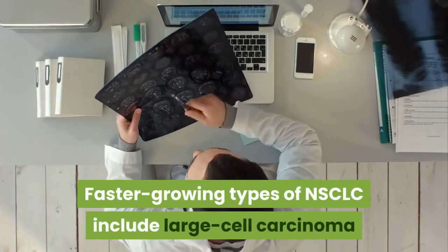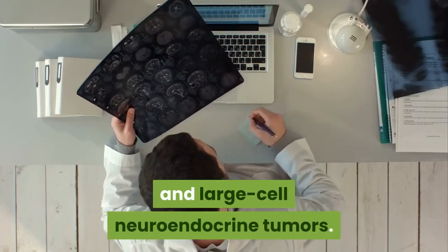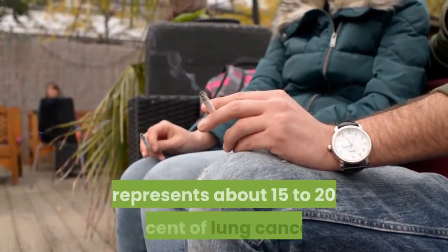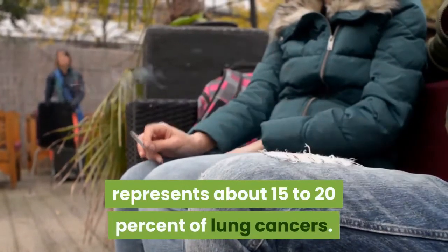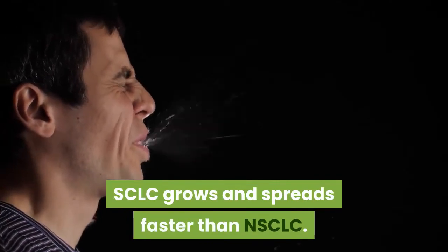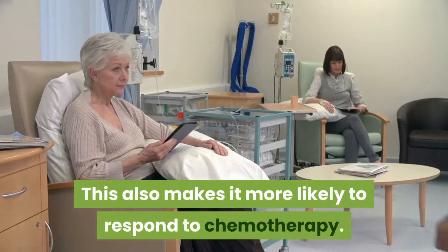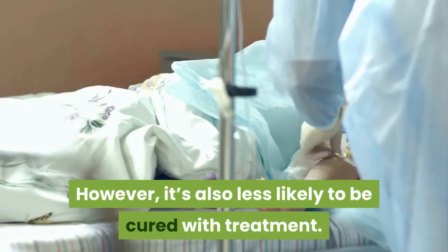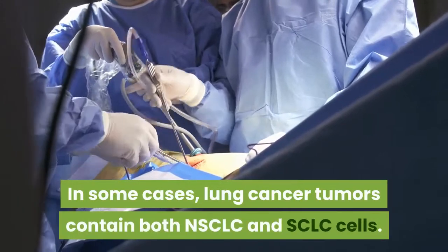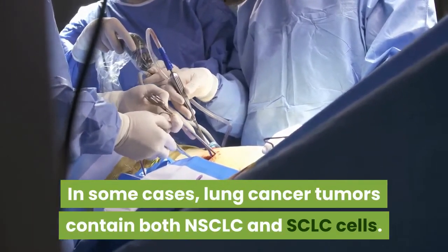Faster-growing types of NSCLC include large cell carcinoma and large cell neuroendocrine tumors. Small cell lung cancer, SCLC, represents about 15 to 20% of lung cancers. SCLC grows and spreads faster than NSCLC. This also makes it more likely to respond to chemotherapy. However, it's also less likely to be cured with treatment. In some cases, lung cancer tumors contain both NSCLC and SCLC cells.